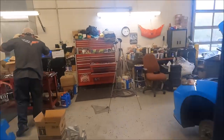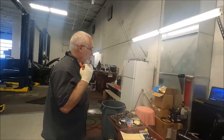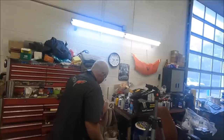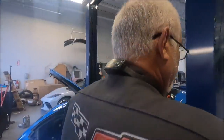All right, what were you just saying there, buddy? You don't want to leave the brake fluid dripped onto the caliper. So what are you going to do now? Well, we're going to get some water because water works better than anything to get rid of brake fluid. Water is about the only thing that will work on brake fluid. And where it was running down the caliper a little bit.